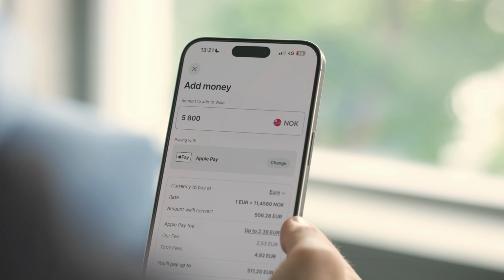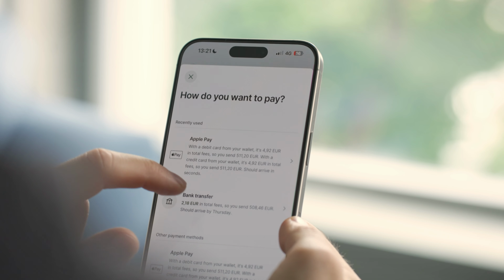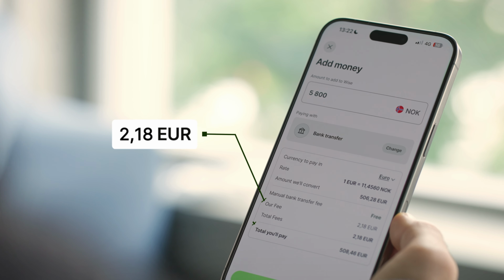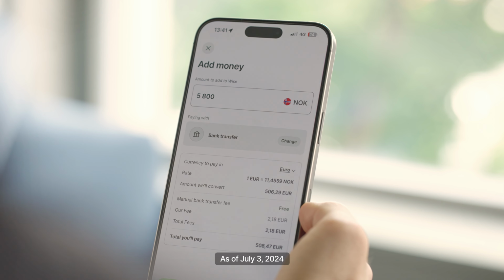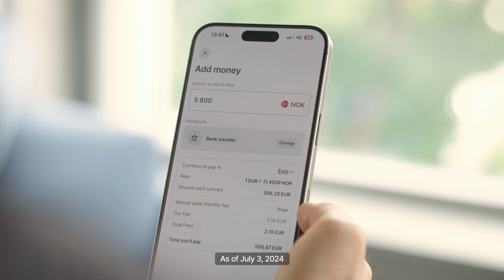For the experiment, I entered an amount of 5,800 kroner, selected bank transfer as the payment method, and Wise immediately showed me the cost, the amount I pay in euros, and the exchange rate. Wise uses mid-market exchange rates with no markups, so you just see the original cost. For this amount and payment method, the cost is €2.18. A month ago, it was pretty much the same.